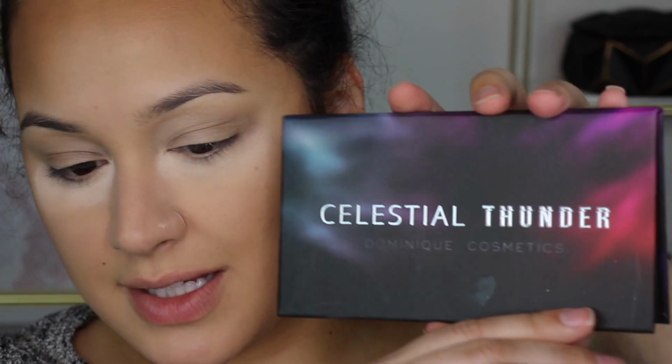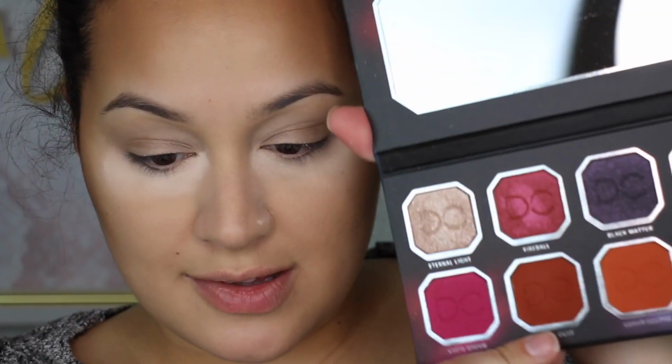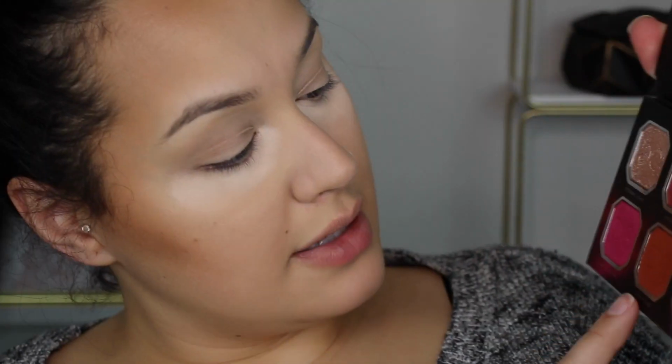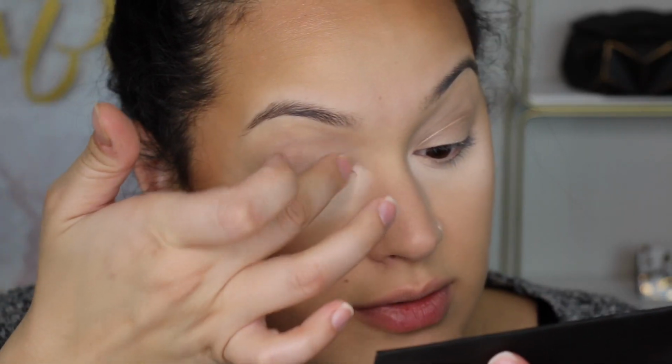Since I don't know where that is, I'm gonna be taking this from Dominique Cosmetics. It's the Celestial, I could never say that word, Thunder palette. I got this in a BoxyCharm, and I haven't tried the whole palette, but I have tried just this one because I've been doing this look a lot. This is Storm Dust. So I just take a shade very similar to this, something more on the red tone side. That's why I like this for fall too, because it's like a cute, warm tone little eyeshadow look.